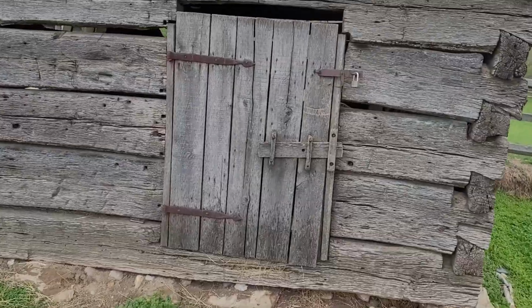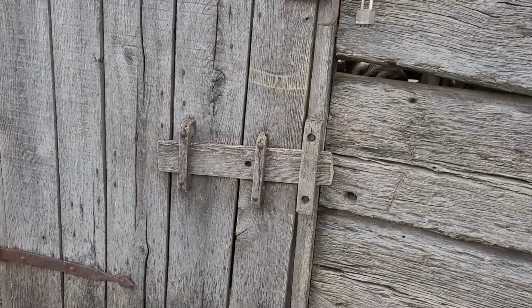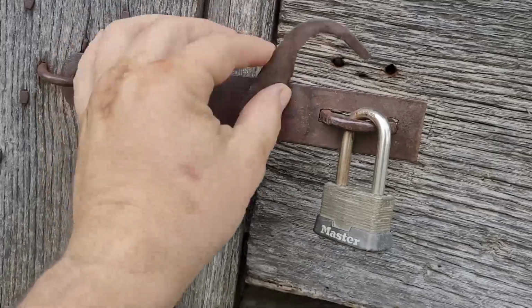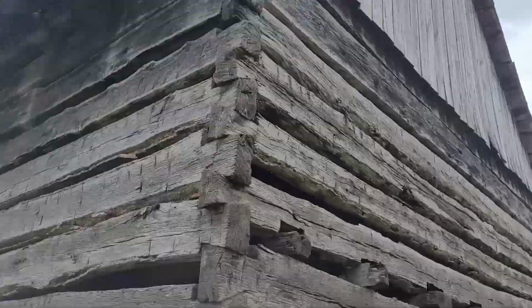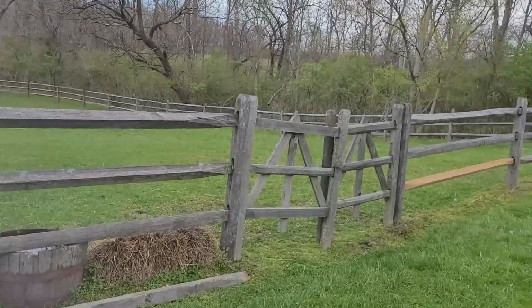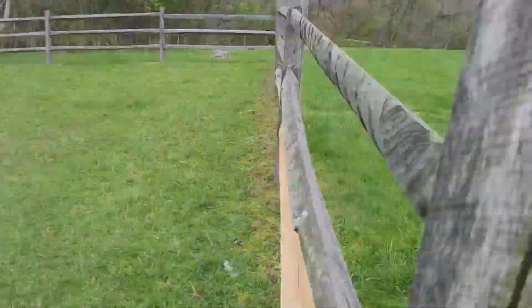This looks like these hinges were made by a blacksmith for sure. They look pretty handmade for the wood, the bolts. Maybe not these bolts. Handmade for this, however this thing works. Oh, it goes over. Okay, interesting. Hand-hewn logs and everything, all set up for the farm. Handmade gate. How does this thing open? Does it swing? Oh, I see.